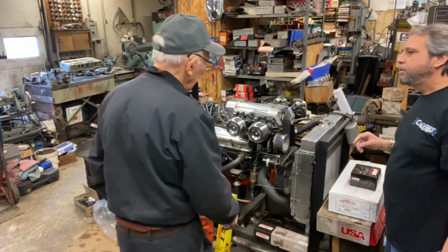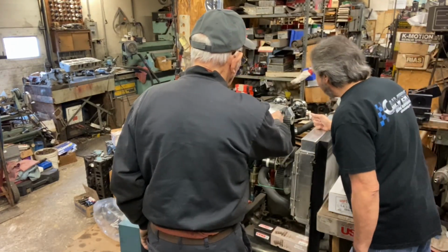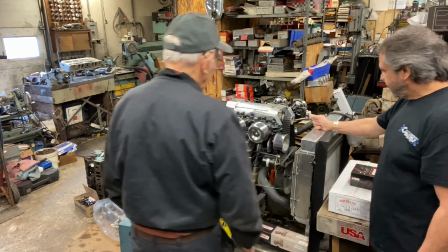This is overdriven, five times. A 10-inch pulley on the bottom, okay, and a 2-inch pulley on the top. That's all overdriven. I don't understand that; that's one thing I'm not good at. Five times over, with blowers.